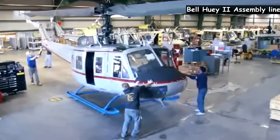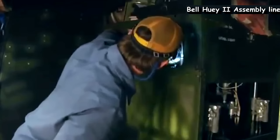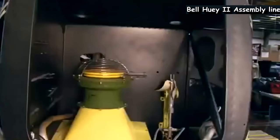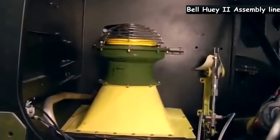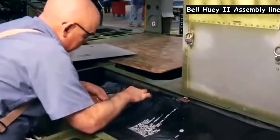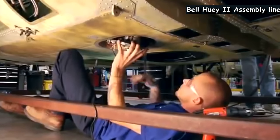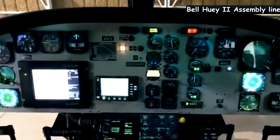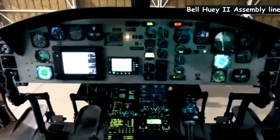But now you're looking at the production of Bell Helicopters. Bell, now known as Bell Textron, is a company that specializes in the production of helicopters and related products. The company was founded in 1935 by Larry Bell and is headquartered in Fort Worth, Texas, USA. This company has several factories and facilities located around the world that produce a range of helicopters for civilian and military use. One of Bell's main production facilities is located in Fort Worth, Texas, USA.